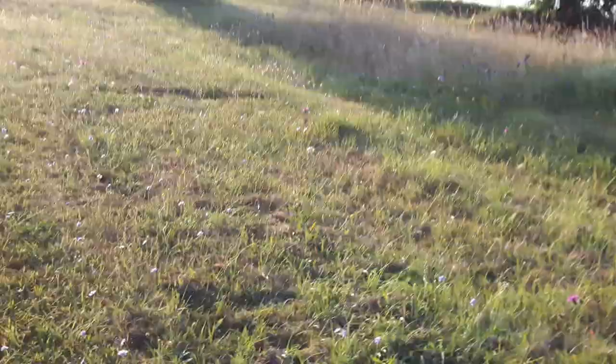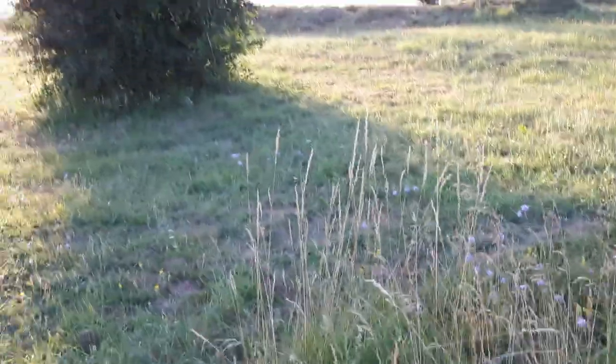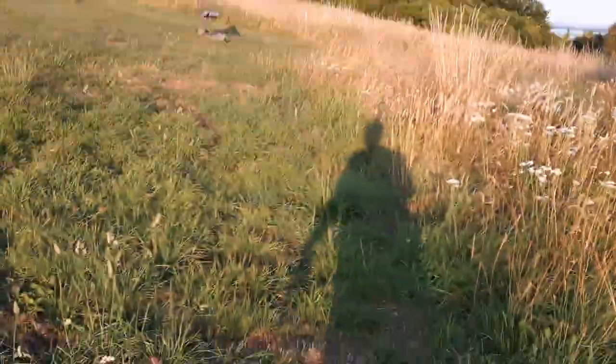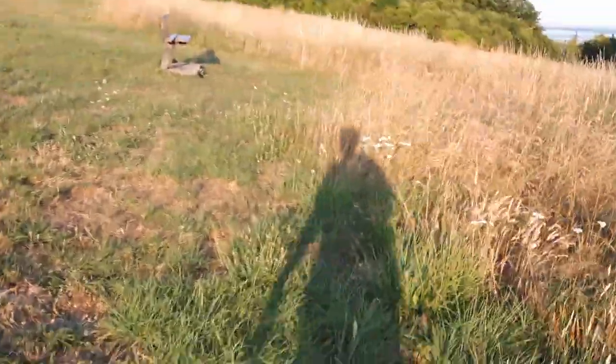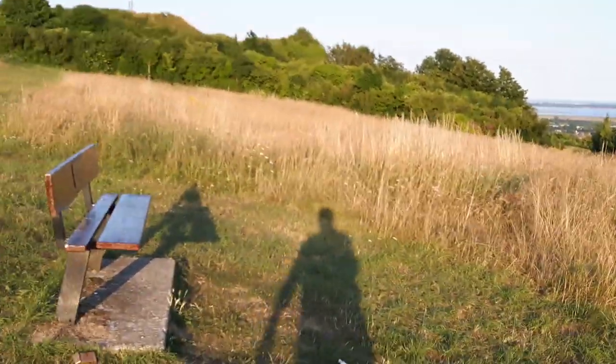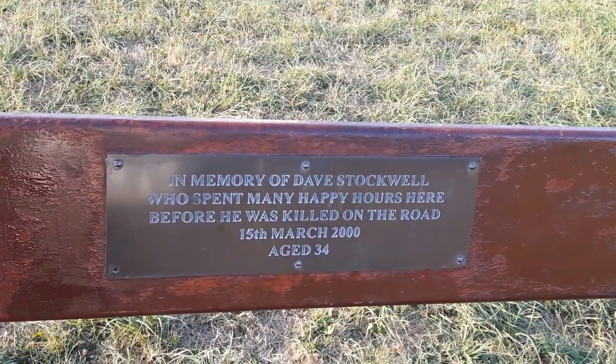Move a little bit further along now. Come up more on the western side of the hill now. Okay, people. Fortunately. Right. And sit down here and have a drink.